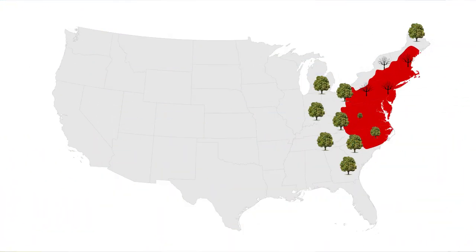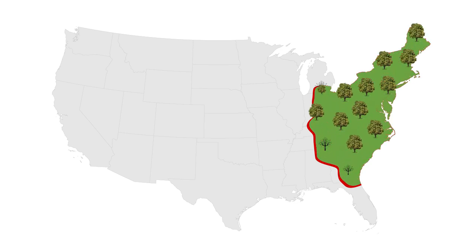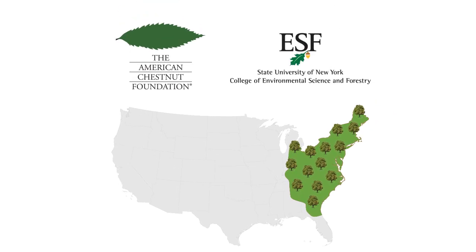Just as the blight originally spread outward from New York State, so can its remedy, the blight-tolerant American chestnut trees. With help from our collaborators, the American Chestnut Foundation, and others, we can extend the restoration efforts throughout the American chestnut's range to help restore this magnificent tree and improve the health of our eastern forests.